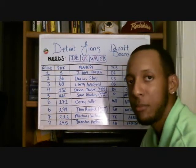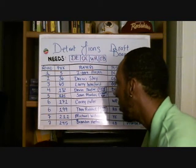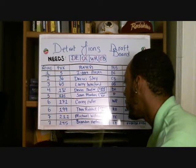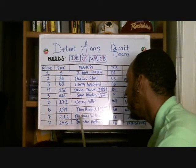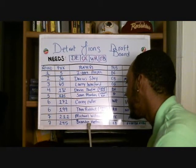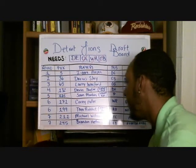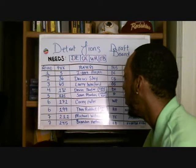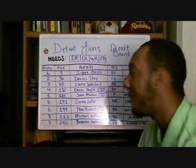Stick him in the game. See if he can help you out in that capacity as well. It's a solid pick, but again, long shot to make the roster. A lot of coaching needs to be done here as well. So in the 7th round, it's a single for Brandon Hepburn, linebacker out of Florida A&M, to wrap up your draft. And so you look at the Lions and what they were able to accomplish in this draft.